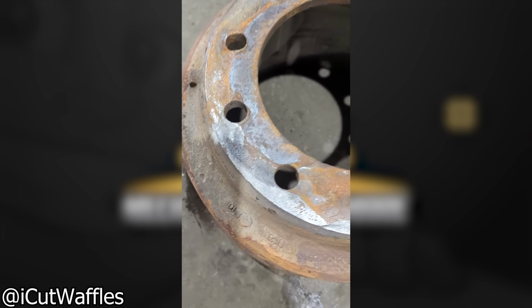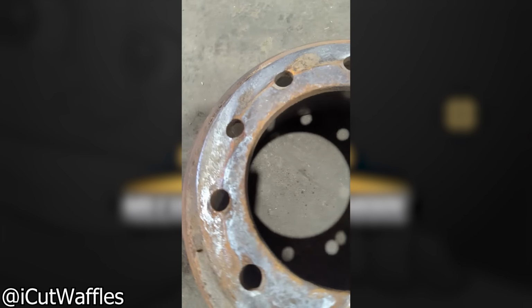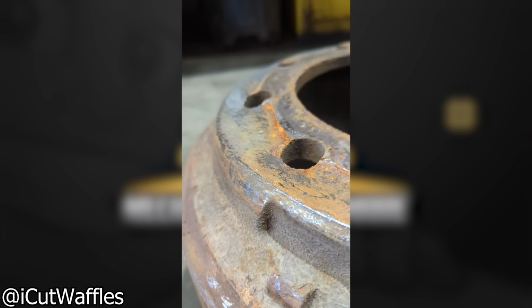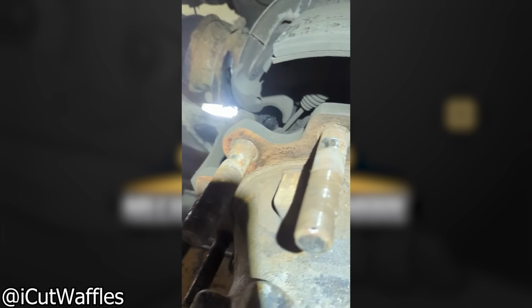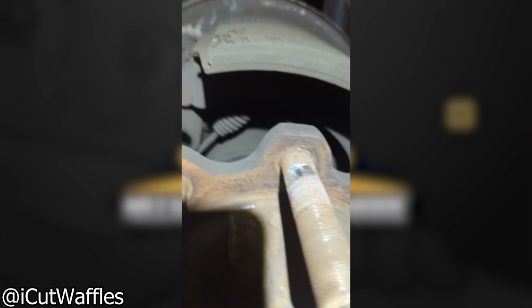This truck came back on the tow truck after the rim exploded, destroying two tires, rims, brake booster chamber, shock absorber, wheel hub, and the air suspension. Definitely going to cost a bit.